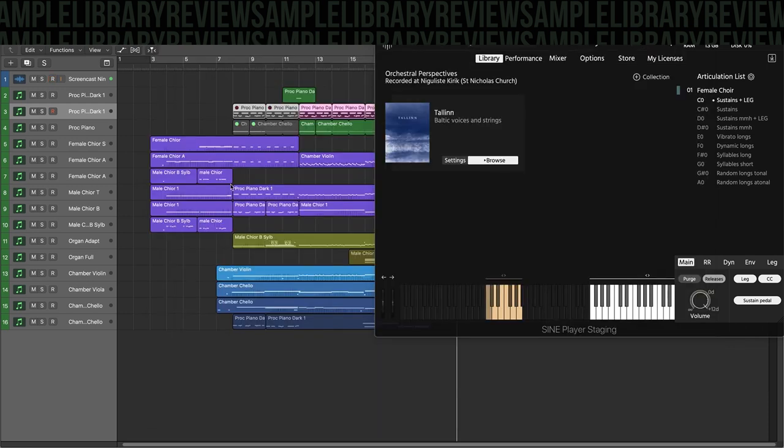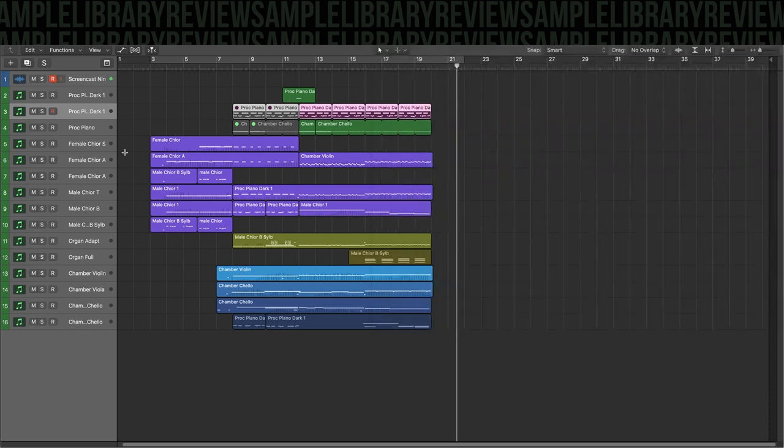I'm going to go ahead and break down some sections so you can hear how these instruments interact, and then we'll talk a little bit about mic positions and whatnot before we dive into a first look of playing through the different instruments and their articulations. So for this first run through, I'm just going to mute everything but the choir.